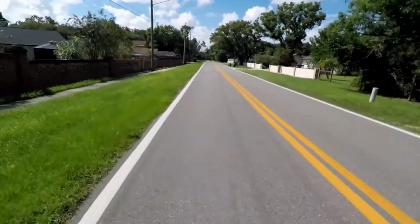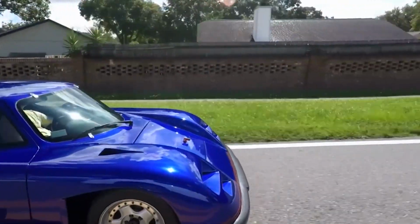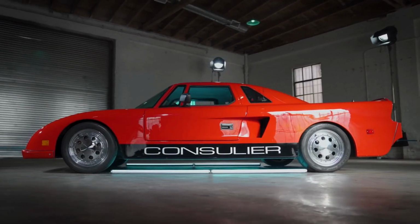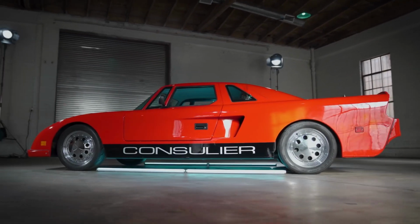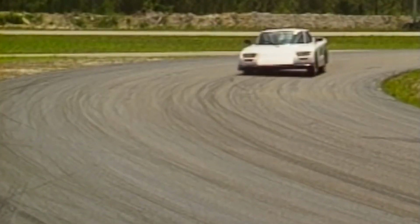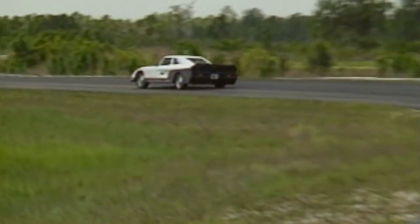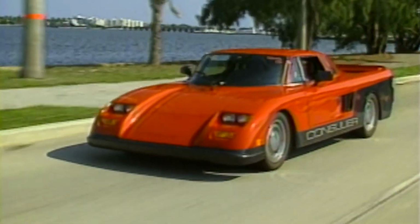Series 1 was powered by a Chrysler 2.2L 4 Turbo 2 engine, which could produce 175 horsepower. The second series was given an engine upgrade so it could produce 190 horsepower. The second series had a top speed of 155 miles per hour. Fast enough to give you an adrenaline rush, but slow enough to make people jealous.